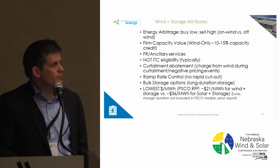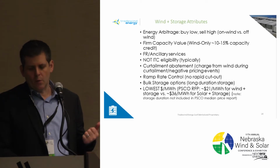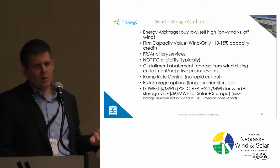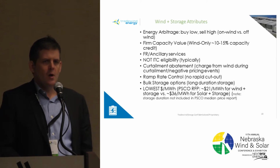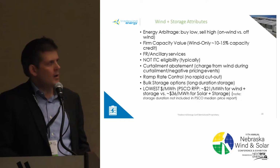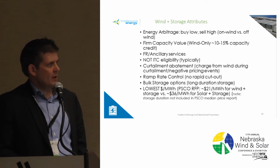location and application. So in terms of wind plus storage, some of the attributes of wind plus storage. Putting storage on wind, the arbitrage opportunity, sort of an on-wind, off-wind, buy low, sell high. There's some revenue to be generated in that regard, and also some grid benefit. Firm capacity, as I mentioned before. The ability to participate in ancillary services and frequency regulation.